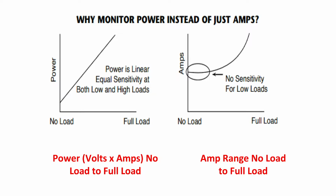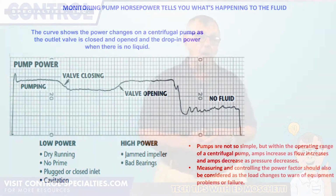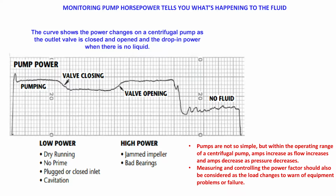If we take a look at a pump, we can see the power consumption of this pump, depending whether it's open, closed, full flow, control valve, all the kinds of things that a pump's going to face. The amp draw on a pump is a function of the amount of water it's moving. That's the work that's being performed.